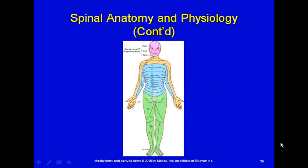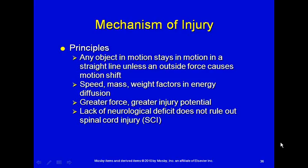So here is that dermatome map. And you can see the umbilicus is at T10, nipples at T5, T4. If they're paralyzed from the shoulders down, you're looking at C2, C3, that sort of thing.